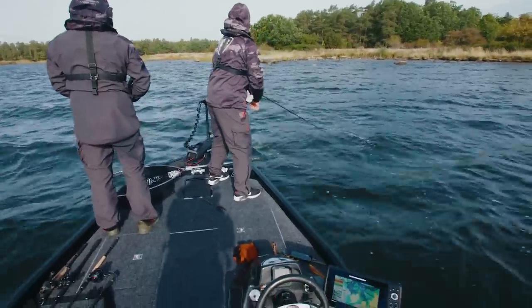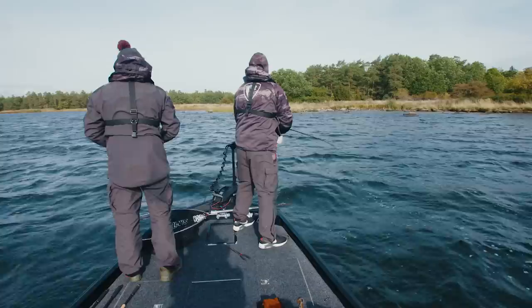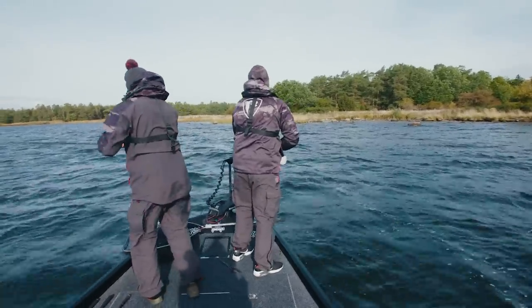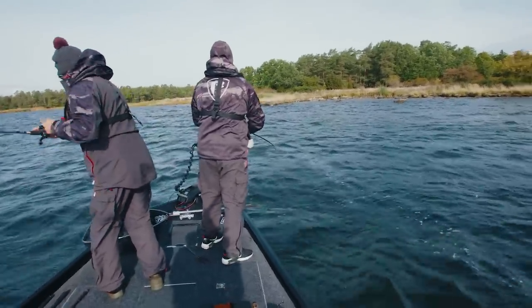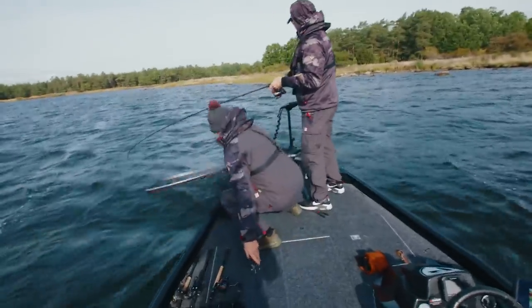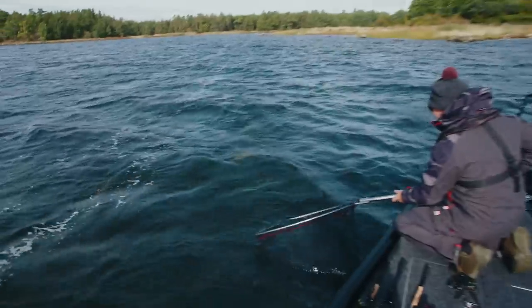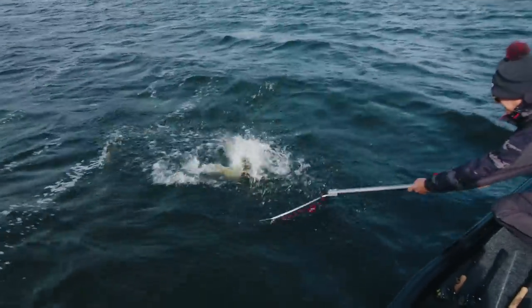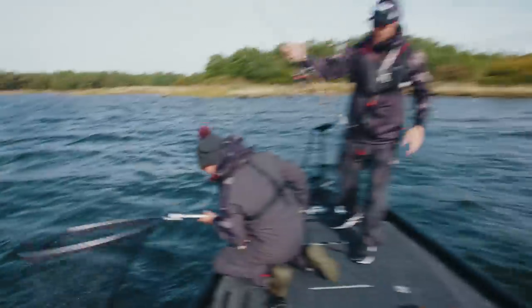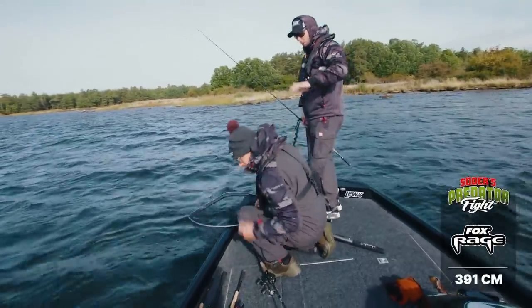Now we're talking! I don't know. I feel it's so big, but I can't see it. So we take the net. I'm coming. Yeah, it's an upgrade. My bait is there. Oh yeah, that's a long one. That's 80. More. Oh, boom!